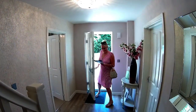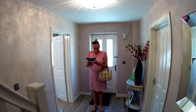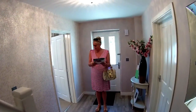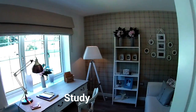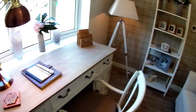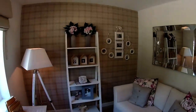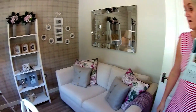Welcome to the Ludlow, 4 bedrooms by Persimmon Homes. It's a very spacious hallway, isn't it, for a start off? Mirror image to plan. Okay, so let's start in this lovely hallway then. Here, you have a study. Dimensions in here are just over 3 metres by 2.7 metres. It's a nice addition to have, isn't it? It's always good to have an extra room, whether you use it as a study or a playroom or even an extra bedroom if need be.